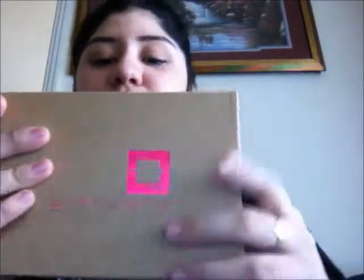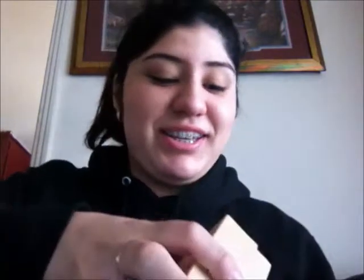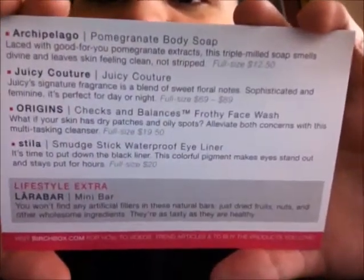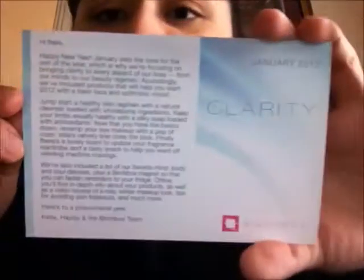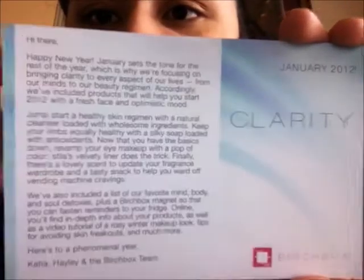So, here's the box. It's always the little pink. Actually, it smells good. And, as always, they send you this little card about what you're getting, the full-size product, and how much it costs, and all that good stuff. And it says January, the Clarified. It tells you a whole bunch of things, which I really won't read because I don't think you guys want to hear that.